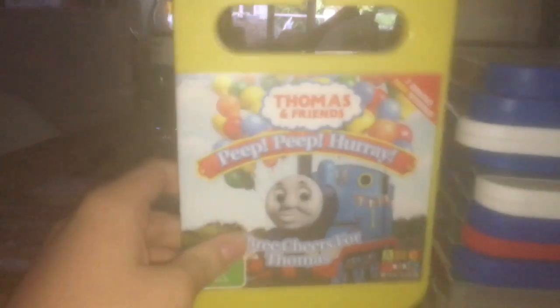Next up is Pop Parade, Three Cheers for Thomas. The front, the spine, and the back. Episodes Thomas Saves the Day, Don't Tell Thomas, Fish, Halloween, Spick and Span, Chicken to School, and Thomas and the Circus. And we got bonus features, Cargo Challenge Game. Here's the disc.